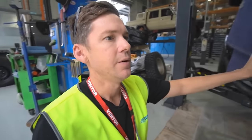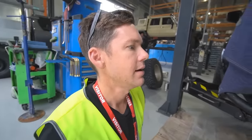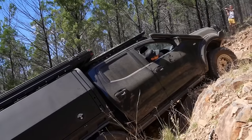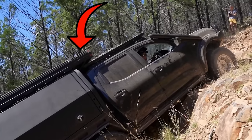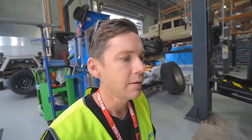Basically the boys prep the chassis area, clean off all the existing paint and get it ready. The bracing plate will be welded onto the stock chassis. That's how you get your strength. As you can see in this footage, when the car's off-road, usually there is a lot of flex once you put weight past the wheels. This plate is what's going to stop that happening.